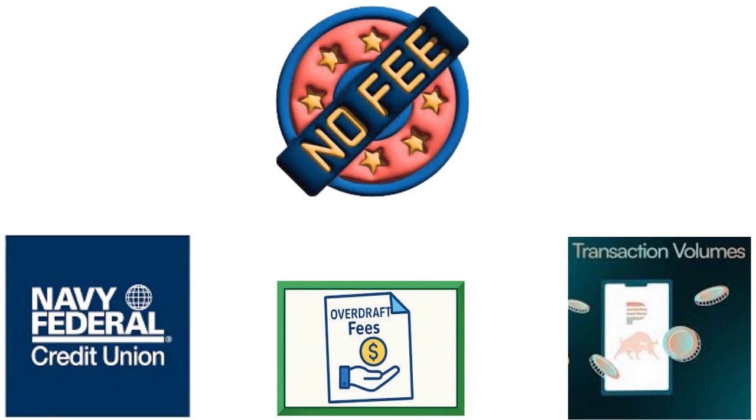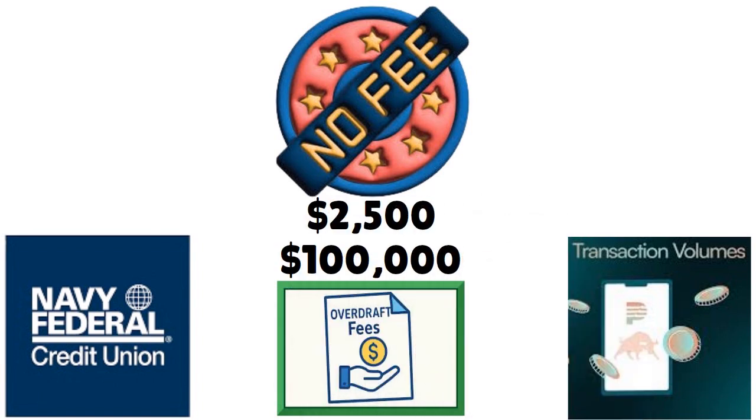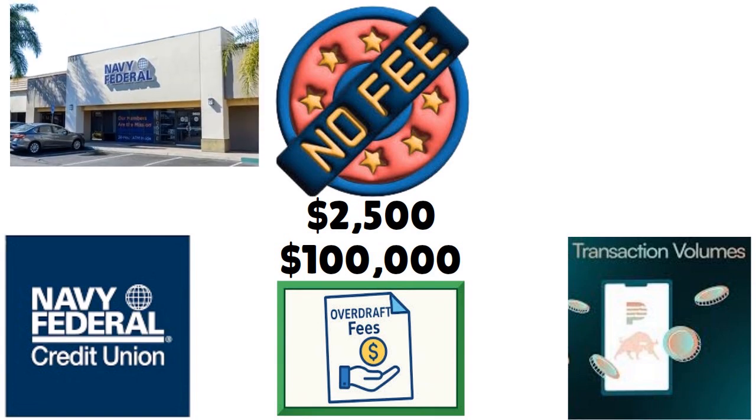And you also have the minimum balance requirements, so savings accounts like the money market and jumbo money market require minimum balances of $2,500 and $100,000 respectively to earn dividends. Okay, and also the overdraft fees. So you can see that you have a list of detriments to really account for, to really think about as you consider Navy Fed.